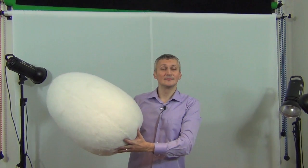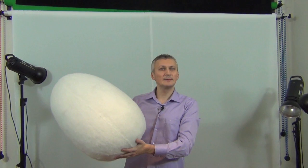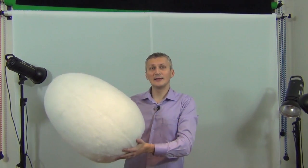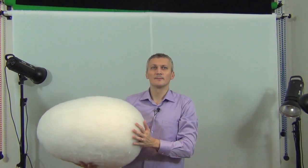The giant egg. I have to admit that this idea was inspired by Anne Geddes, and this is just a small tribute, an attempt to duplicate the giant egg prop in a studio. It's not easy to find a giant egg bigger than a newborn, able to actually support the baby without falling over, and at the same time look perfectly smooth.